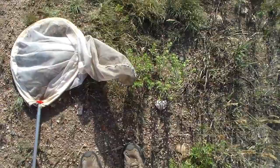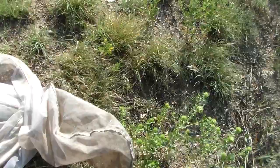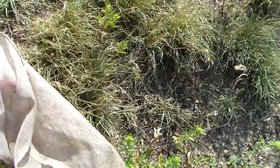Today, out looking for more dragonflies and damselflies. Today, I actually have my friend Nick with me. He's never been out collecting before, so taking him out. And in the net, I already have the second species of the day. I already caught another species of damselfly that I didn't have yet. And this one is actually a dragonfly that I've never seen before.